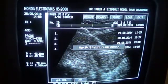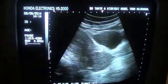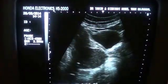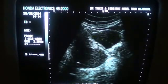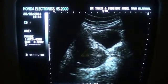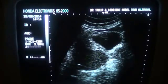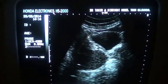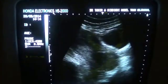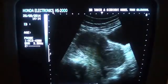Okay, now let me show you this on real time. Here you see now, this is the vagina. You see, this is the urinary bladder, this is the vagina layer, and this is the collection of fluid with echoes. You see echo-filled fluid or a bleed, elevating the anterior lip of cervix. This is the anterior lip of cervix, this is the posterior lip of the cervix, and from here onwards we see that the uterus is normal.